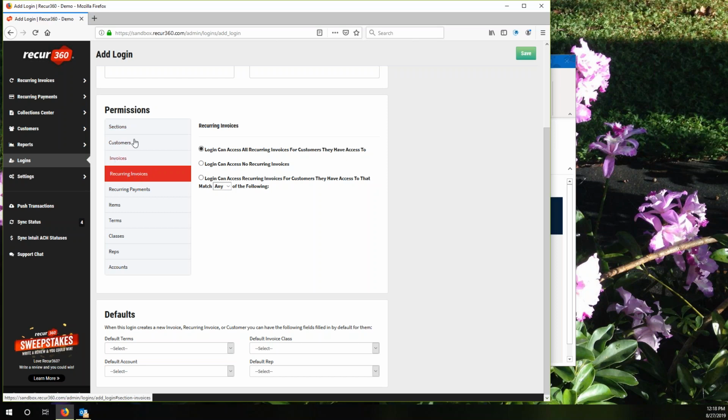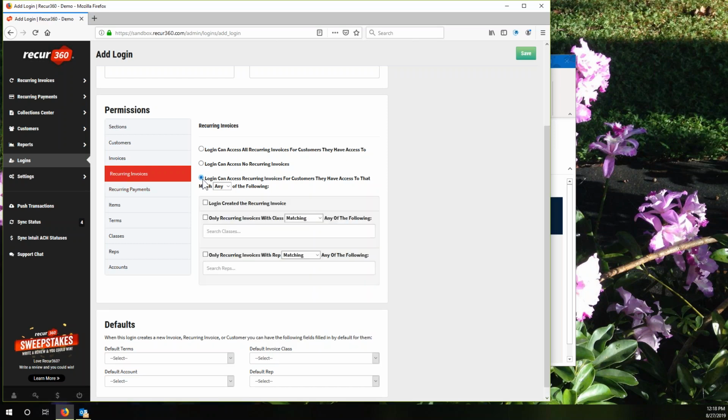So it gets very detailed in how you want to set that up and the restrictions that you want to put on these people if you want to limit what they can see and what they can do. The options for you in limiting their recurring invoices, again, are related to class or rep. Keeping in mind that this is my QuickBooks Desktop account, so that's why I'm able to limit by rep.